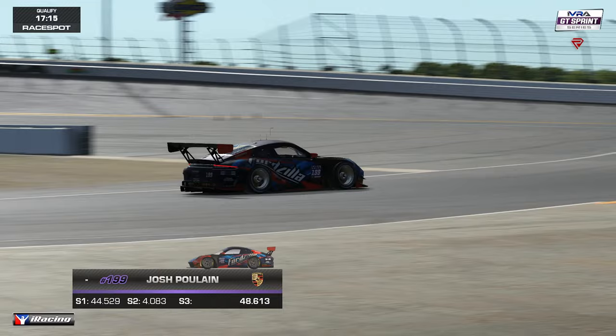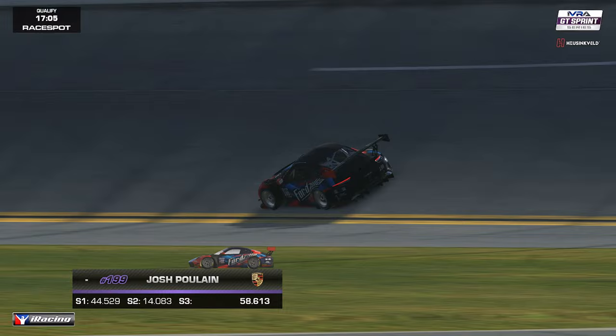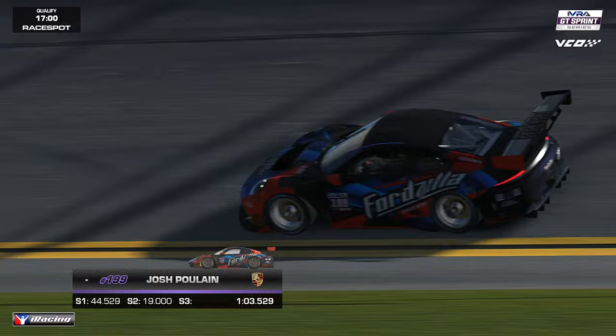So it's going to be interesting, Stefan, how some of these drivers fare today. Some of these drivers are looking to turn things around for their teams, others are looking to keep up the consistency at a track where it can be difficult to break away, let's say. Yeah, it is highly difficult to break away.